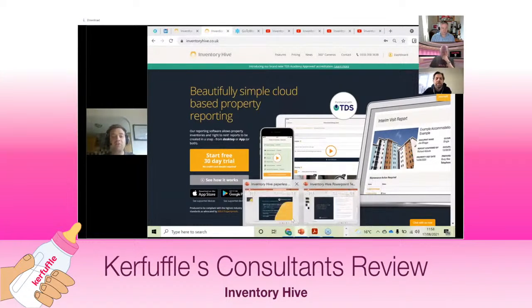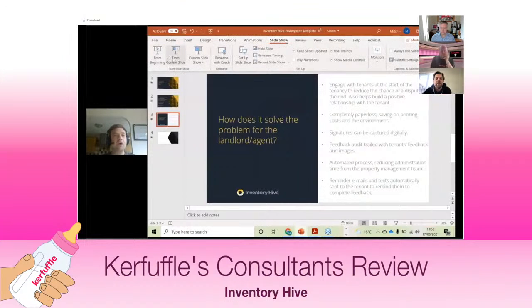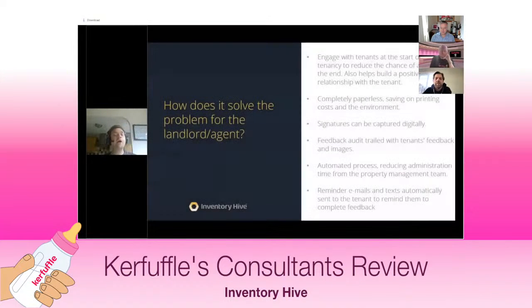So what it does is, let me just jump onto this slide here. So how does the paperless Inventory Hive tenant feedback process solve the problem for the landlord and letting agent? It engages with tenants at the start of the tenancy to reduce the chance of a dispute at the end. And it also helps build a positive relationship with the tenant. I'll come on to that later on and show you some demonstration videos of what the tenant will receive when they get their inspection report, which is created on Inventory Hive.